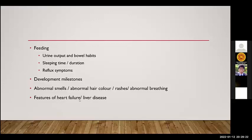It's always better to see whether there are features of heart failure and liver disease, because some liver and cardiac conditions the child can tolerate during the first few months, but later on he might decompensate. Okay, so heart failure might set in after about the second or third month. So still it's okay to look for features of heart failure and liver disease.